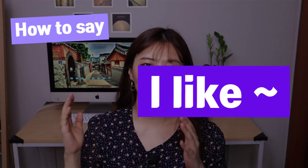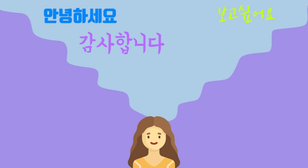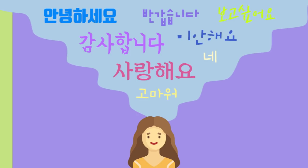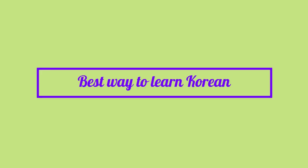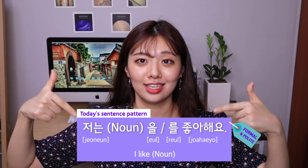And today we're gonna learn about how to say I like something in Korean. Let's get started. So I guess maybe you guys already heard of this expression because it is very common. So you can find it everywhere, like from lyrics, Korean dramas, and Korean movies. So anyway, today's sentence pattern is this.